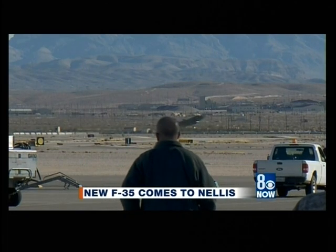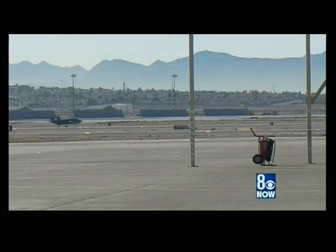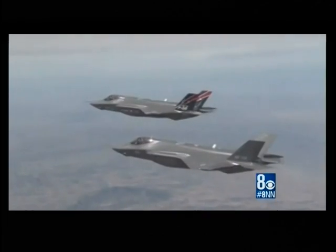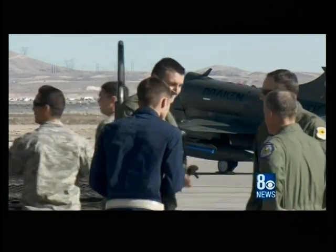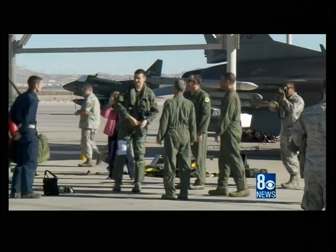Nellis Air Force Base leaders celebrating the arrival of this F-35, the military's next-generation fighter jet. It has certainly been a long journey to get here. Nearly 8 years after the F-35's first flight, the first combat-configured jet is now stationed at the base. Captain Brent Golden will use this jet to develop the weapon system training regimen for future Air Force F-35 pilots.